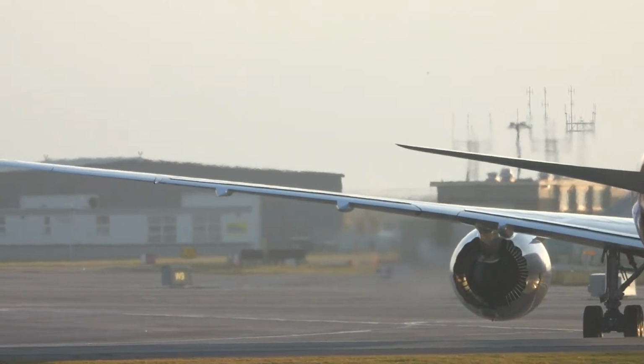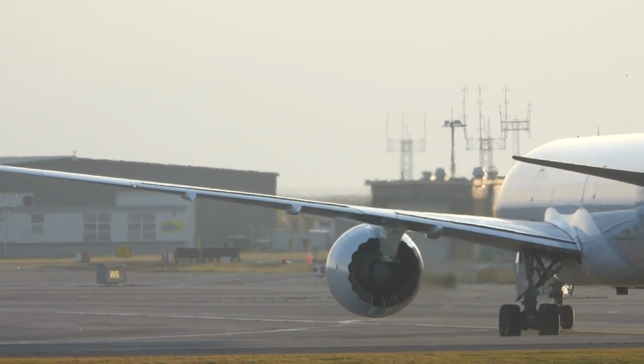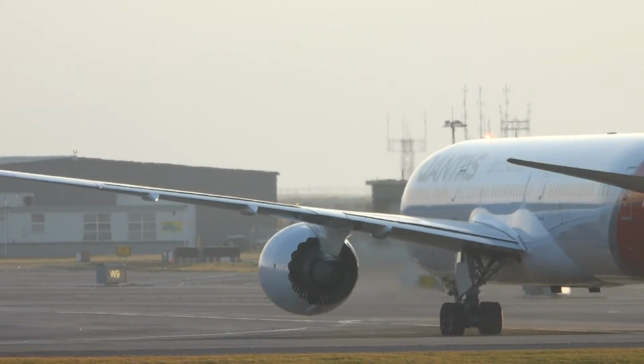Ground hello, order 30 push start off gate. 30 aircraft, push back air discretion. Our discretion, thanks. Order 30.